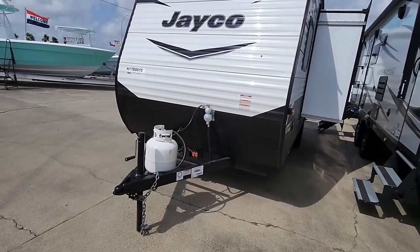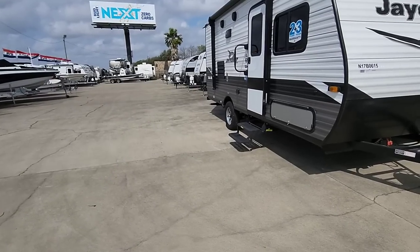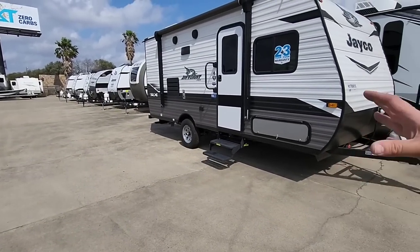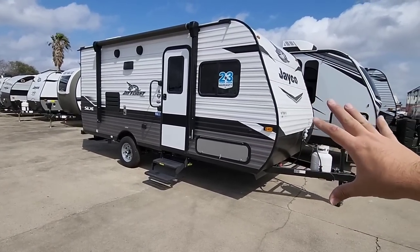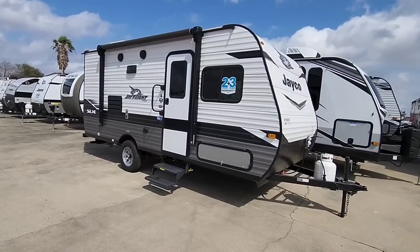Just keep in mind that oftentimes the biggest challenge with towing an RV isn't the weight. It's not even the hitch weight. It's how wind can affect towing it down the road, and how that trailer being impacted by wind can affect your tow vehicle. So these are always things you want to keep in mind whenever you're towing an RV.